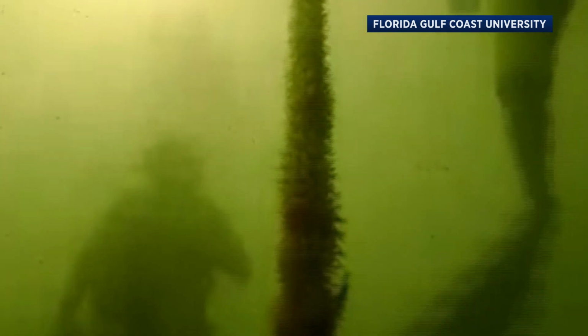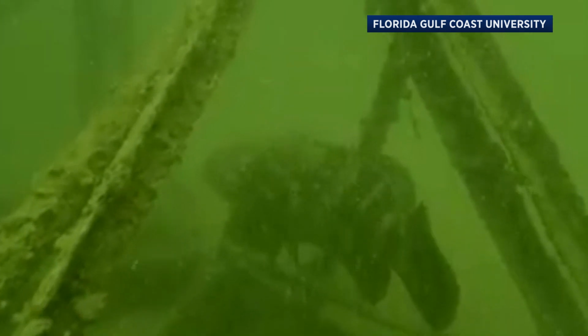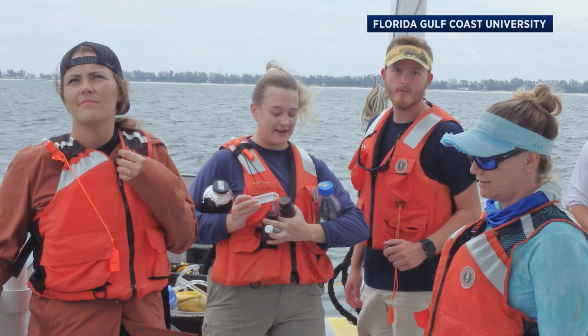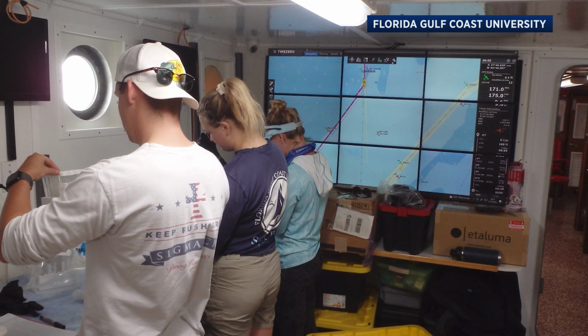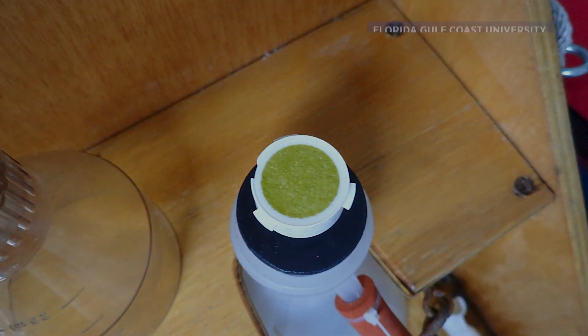Below the surface, the churned-up particles and runoff from land mix with the water to create an eerie, greenish hue. And over everything, a layer of muck and mud that wasn't there before the storm. Back on the ship, Cogburn helps prep the collected sediment and water samples, knowing analysis back at the university lab will likely reveal what the team already suspects.